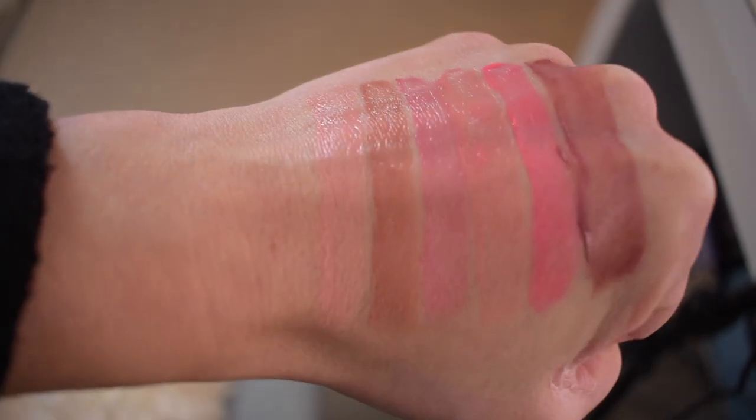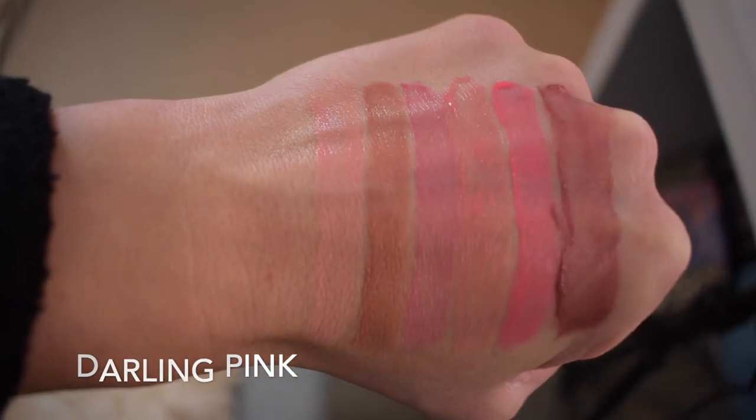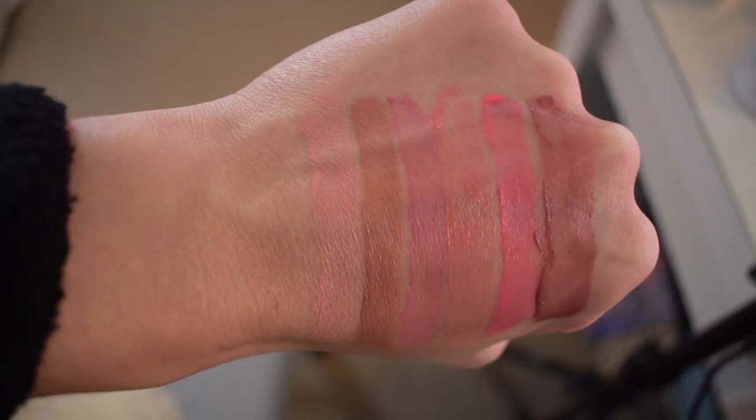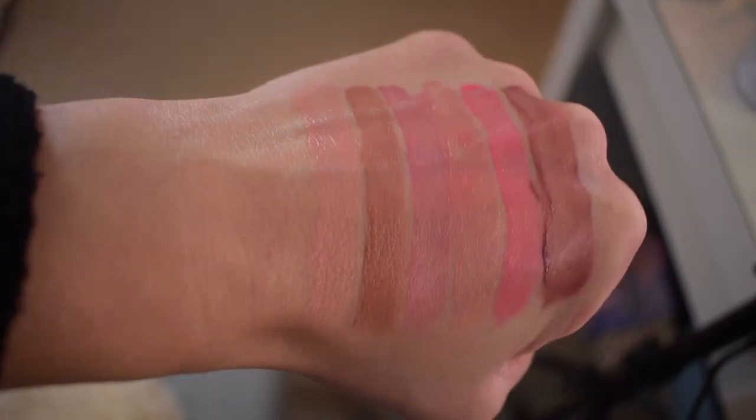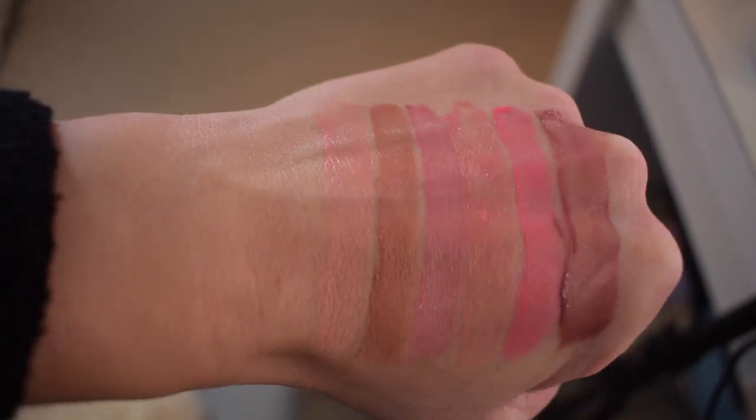And then we go into some of the previous releases. So Darling Pink, one of my favorites, definitely similar to Chic Beige, but a little bit warmer, a little bit darker. Then we have Soft Candy, more of a coral pink, perfect for summer, beautiful, beautiful color.